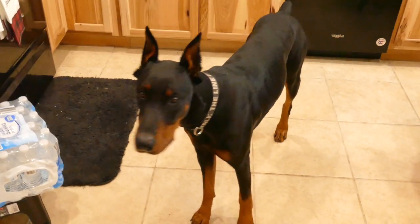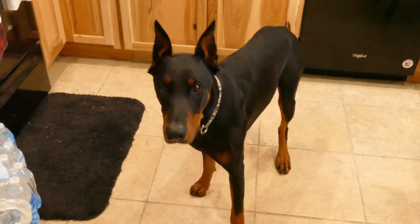Sit. Cash. Sit. Sit. Johnny Cash chose the L'Oreal Infallible Pro Matte in Classic Ivory, which I really don't mind. I love this foundation.